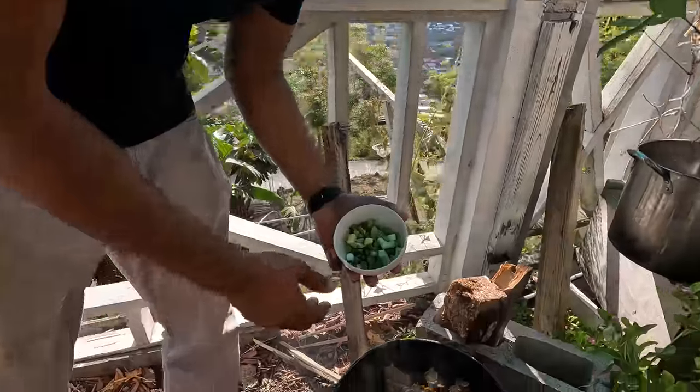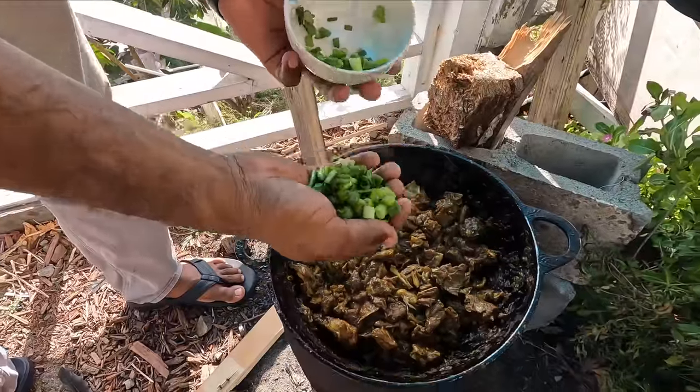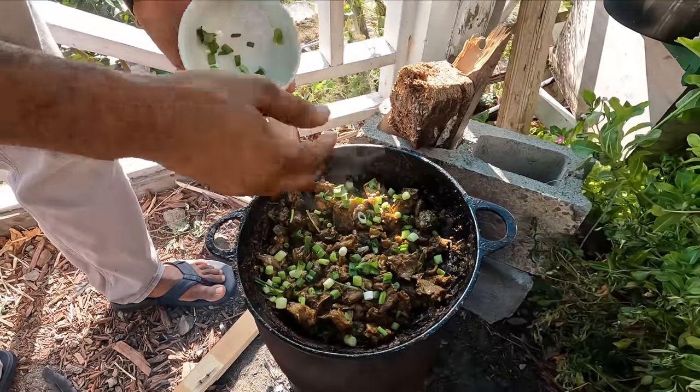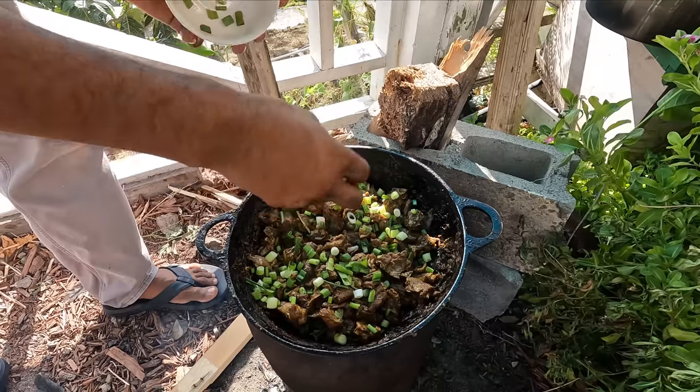Guys, we're adding the finishing touches now. Chicken already cooked to perfection. Adding the finishing touches. And we're ready to eat.